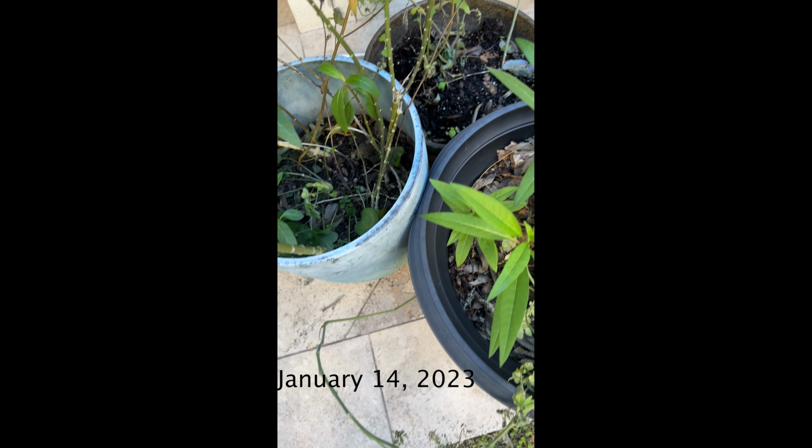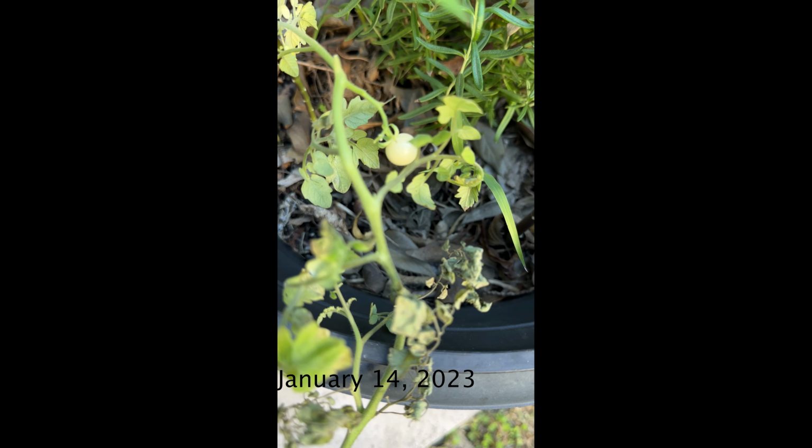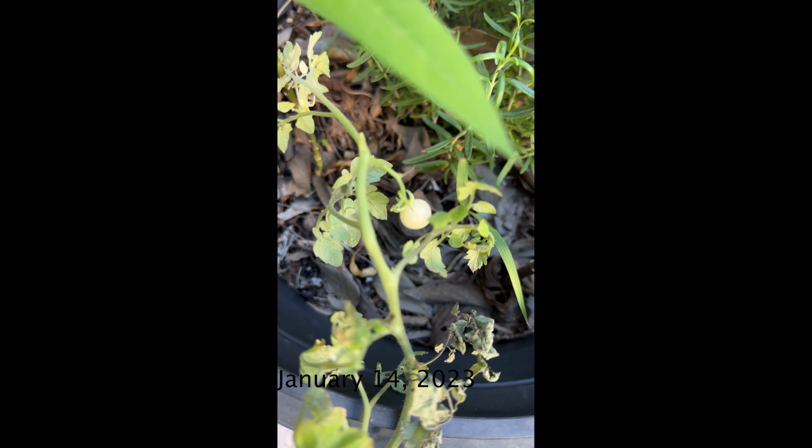A while back, I planted some tomatoes, and I didn't think they took off. Then all of a sudden, this long arm came out, or limb, I should say. And what do you know? I find a tomato. I cannot believe it. It shocked me. It doesn't look great.